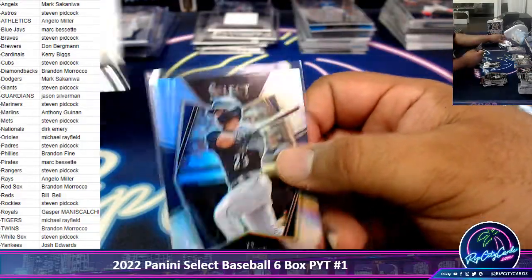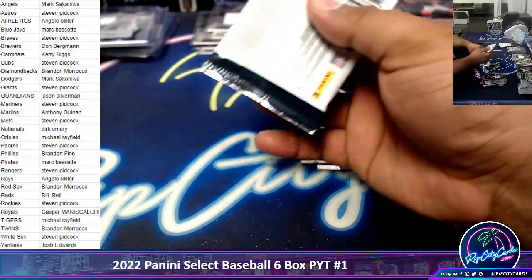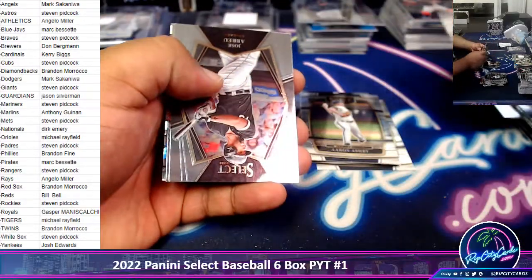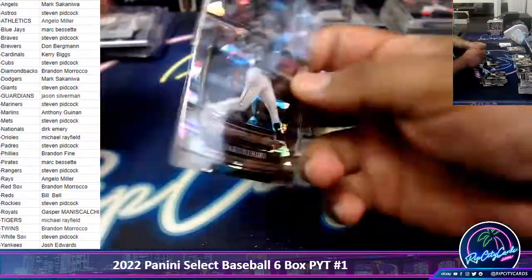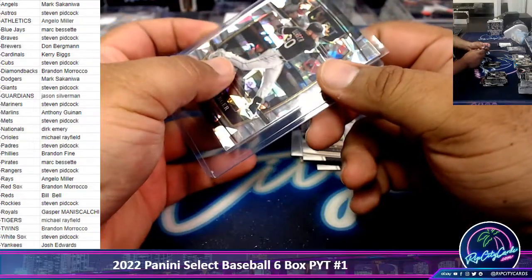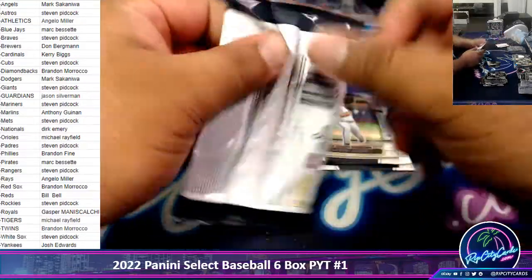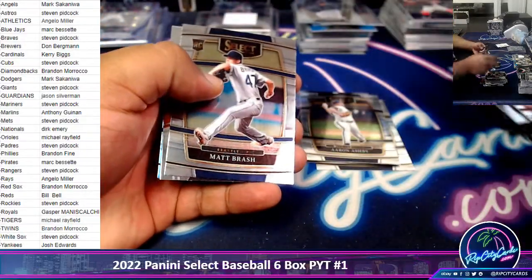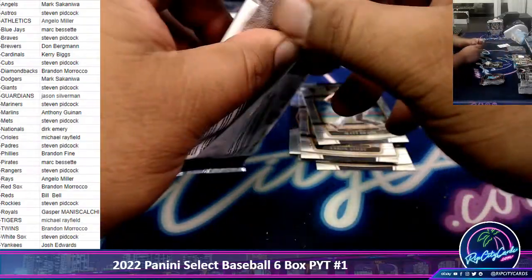Ty France, Mariners, refractor, or silver. A little cracked ice for Jake Berger. Now I'm hungry all of a sudden. Number to 25. Not too shabby. Very nice. Come on. Need a big hit, baby. A rookie silver Velade Rockies. Come on.